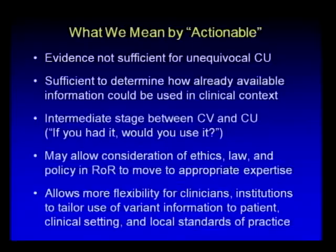It may allow considerations of the ethics, law, and policy in the whole return of results arena to really sort of be shifted a bit to the appropriate expertise. It's not clear that clinicians and institutions have the expertise to be able to make these decisions. There needs to be those with expertise in that area making those decisions. If there's a way of at least separating them out a little bit, perhaps work can proceed in parallel.